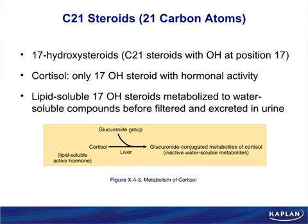Not the location, but let's measure what you see in front of you right now. The water-soluble glucuronidated version is the best initial test to answer the question, does this patient have hypercortisolism, with the 24-hour urine cortisol?